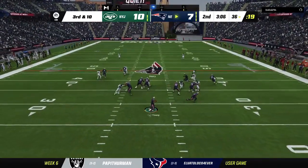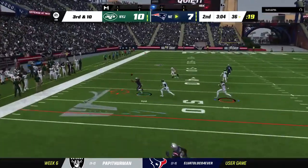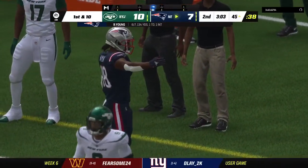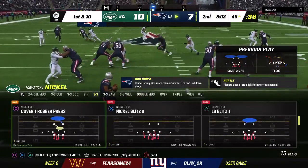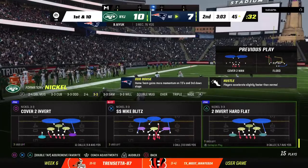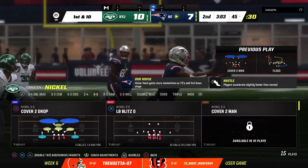Out of the gun now on third down. Open man is Chase Aiyuk, complete. And out of bounds on the other side of midfield at the 45. He's exceeded his receiving yards from a week ago, and we're still in the first half. That's a first down.